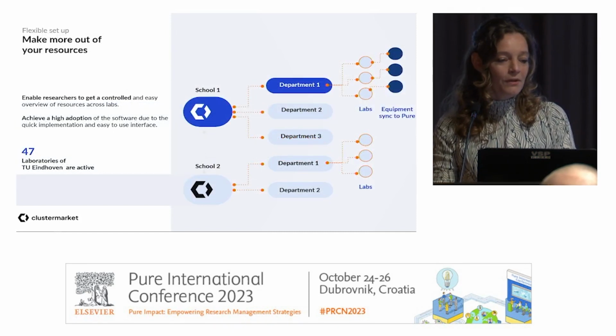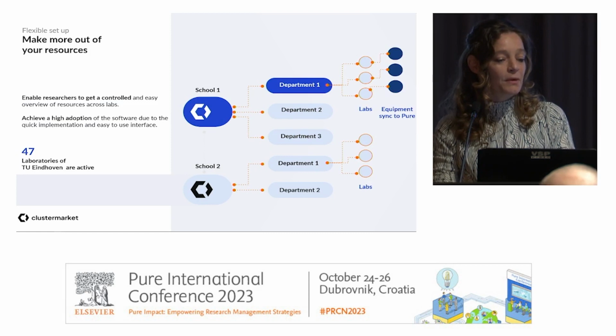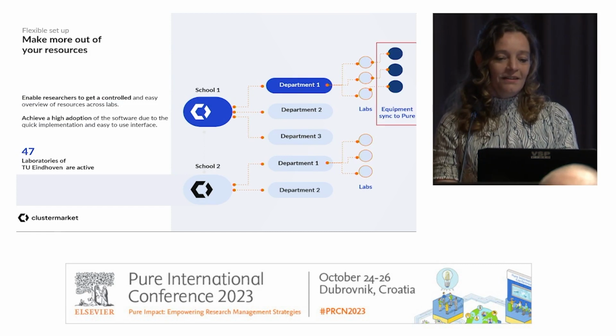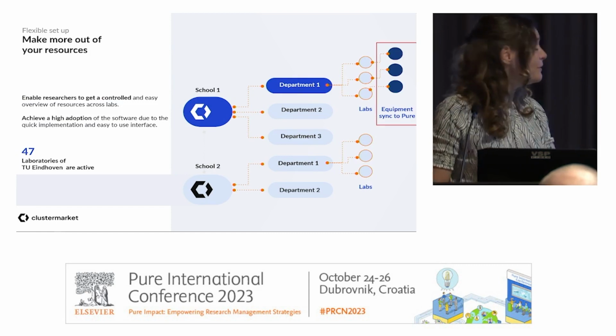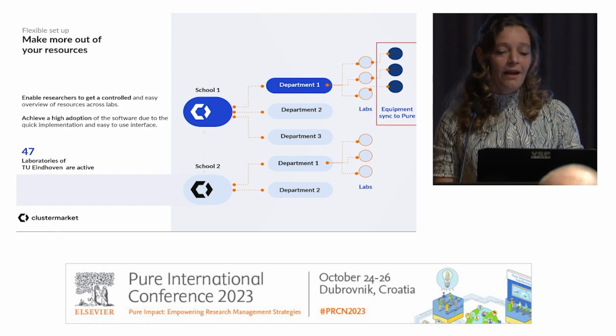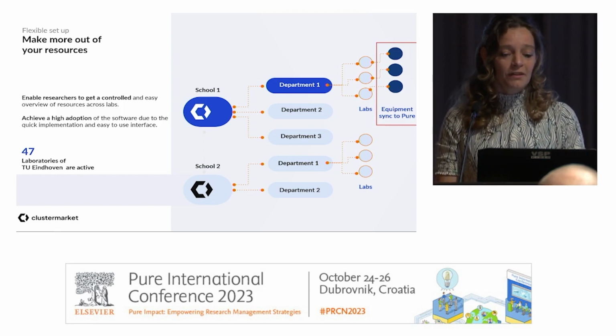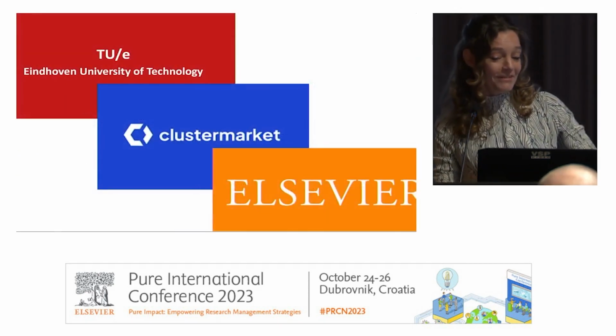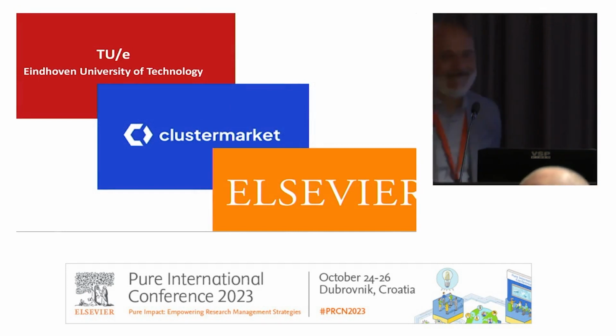So what we do, we have at the moment 47 laboratories with their equipment active in Clustermarket. And from this schedule, you can see that we have the schools, departments, and labs available in Pure, and the equipment will be synced from Clustermarket to Pure. And how this is technically done, I'll leave it up to Alberto.